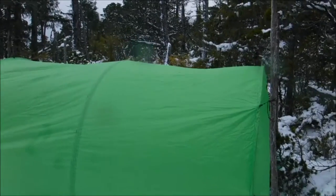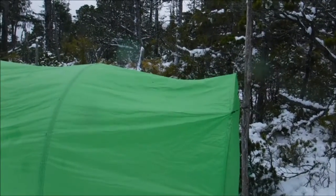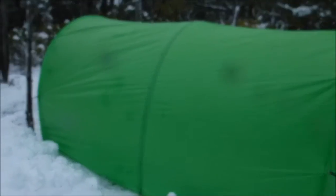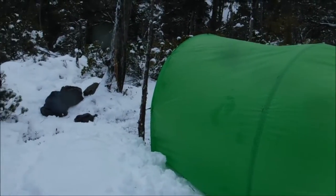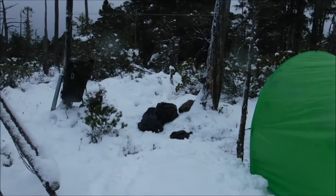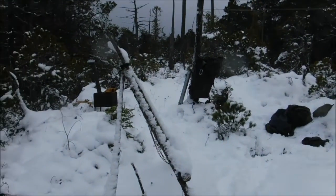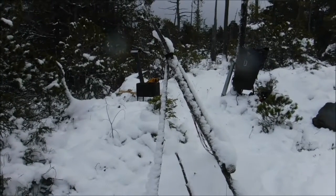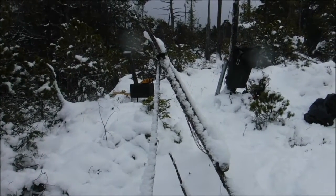Alright, so this is the same place I was standing when I first got here. Got the green monster up. Stuff strung out. The brand new stove. I got a little fire going in it, trying to finish curing the paint so it doesn't stink so bad tonight.